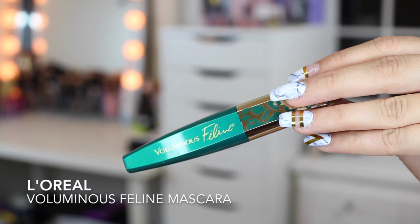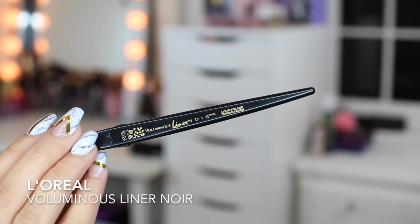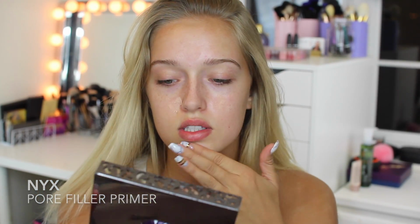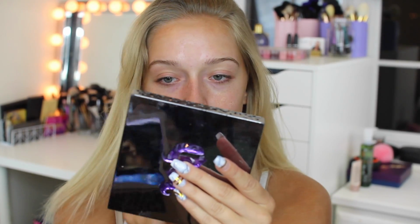So today we are going to be focusing on the L'Oreal Voluminous Feline Mascara as well as the L'Oreal Voluminous Liner. But to start off this makeup tutorial, I'm going to be using the NYX Pore Filler Primer. It's important to use a primer, especially for school days if you are going to be wearing makeup, just because the school days will be long. You will be stressed out, possibly you're going to gym class and you will be sweating, so it's nice to put on a primer just to make sure your makeup lasts, as well as this fills in any pores.